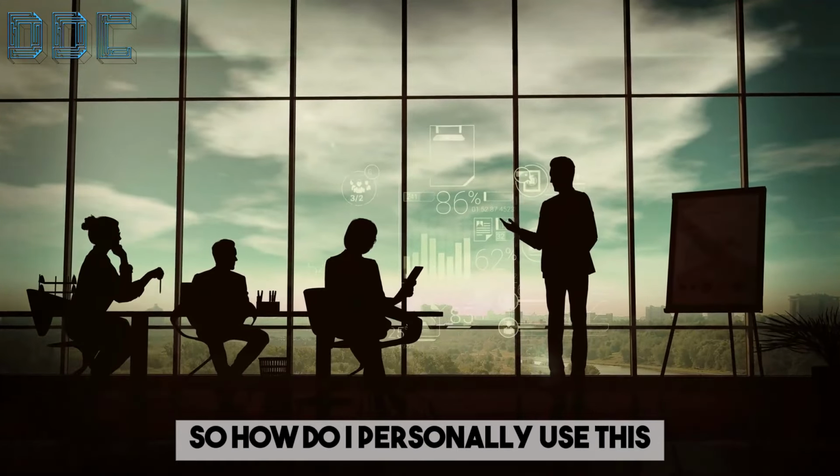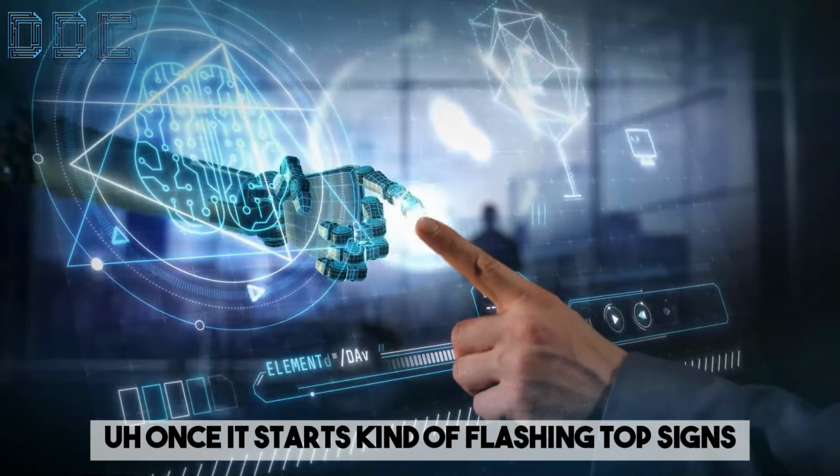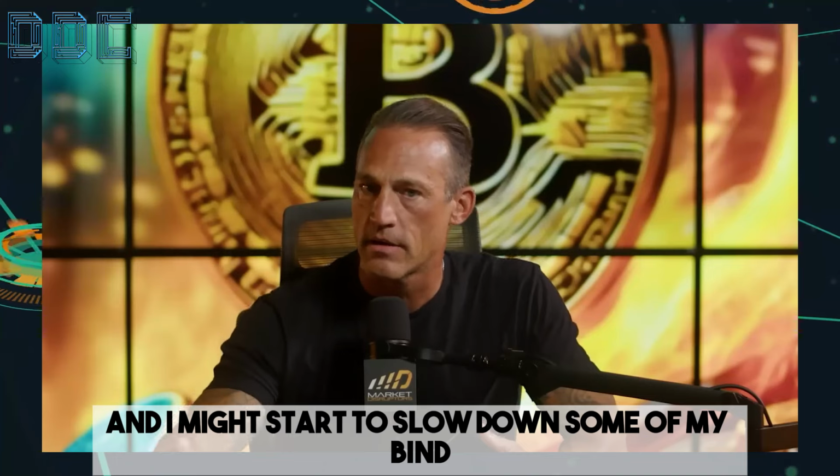Okay, so how do I personally use this? Simple. Same as the other ones. Once it starts flashing top signs, then I want to start looking at the other indicators. There's another 10 or 15 that I think are really important, and I'll start looking at those, and I might start to slow down some of my buying.